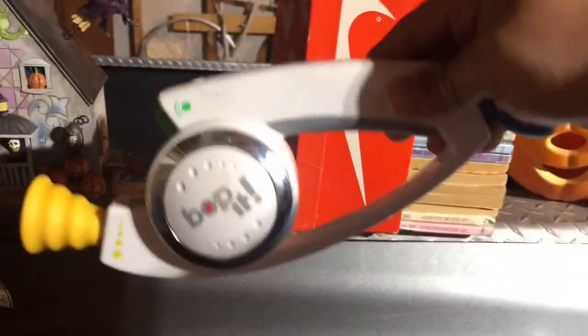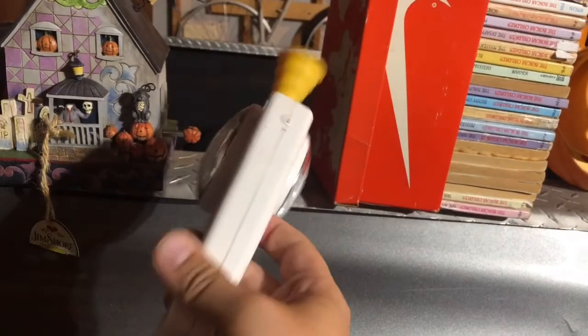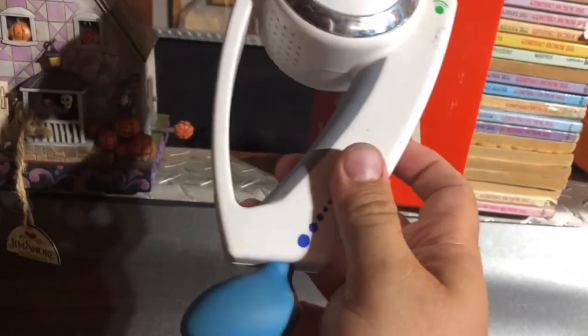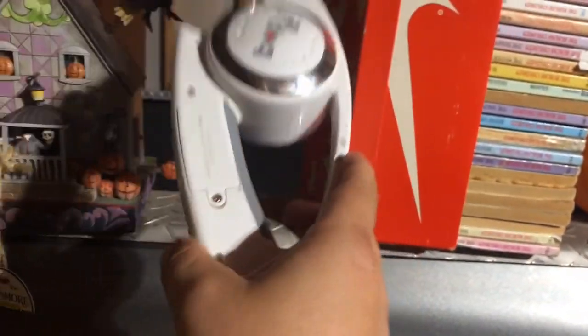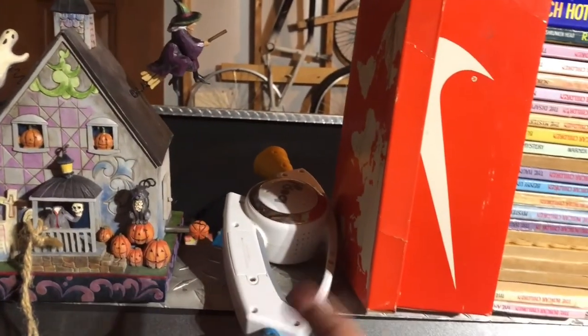This is a Bop-It. I always pick up Bop-Its as long as they're not like $3 or $4. This will sell for 20 bucks. I need to test it. It doesn't come on, which means it's much more likely to have corrosion in the hole, but I've only ever bought one of those that didn't work perfectly fine.